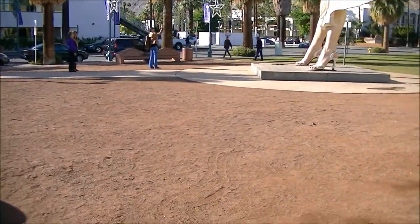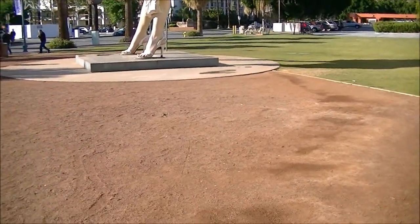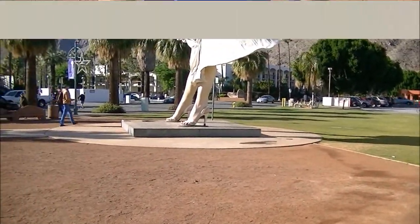And it turns out, yes, you guessed it, this is a great place to throw petanque. So let's take a look. Sorry for the background traffic noise.